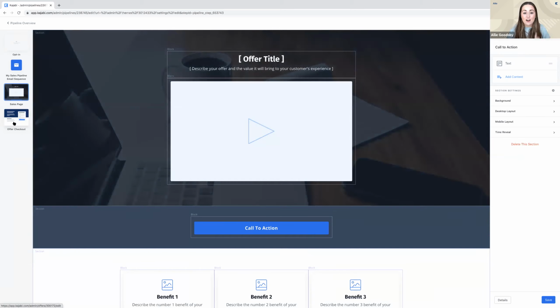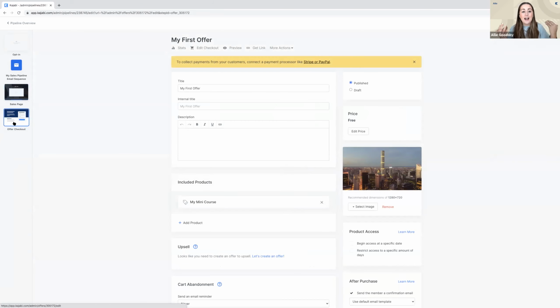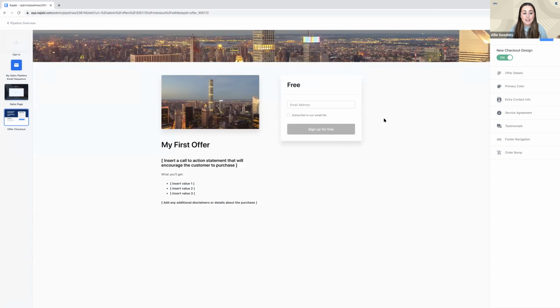Now, the last step is obviously your offer checkout. So at the very beginning of creating this pipeline, I added this offer, my first offer, to the pipeline. And this links out to my mini course. And so this is the offer that I'm selling. You can actually click in here and edit your checkout directly on this pipeline page. So this is what my checkout looks like. It's selling my first offer.